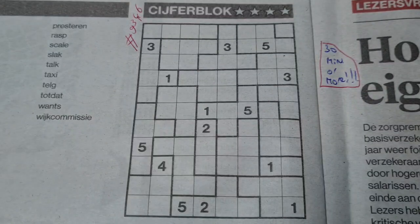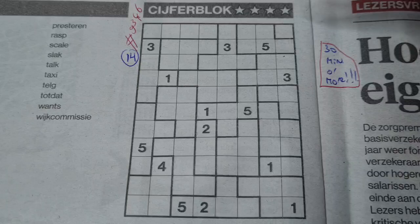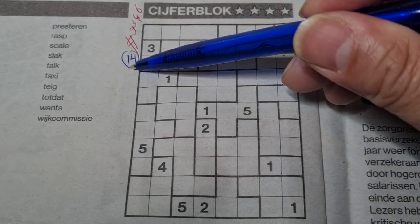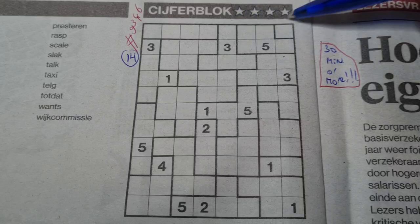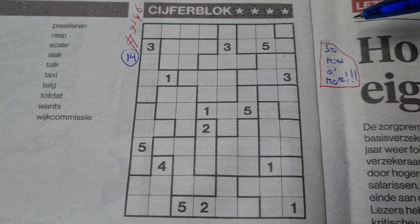Before I start, I always count up printed digits, 14 printed digits. Should be an easy one because the hard ones always have 8, 9, or 10 printed digits. This one has 14, but the publisher has indicated 4 stars, and for a 4 stars puzzle, we need 30 minutes or more. Is this really a 4 stars puzzle? We don't know, we will see.